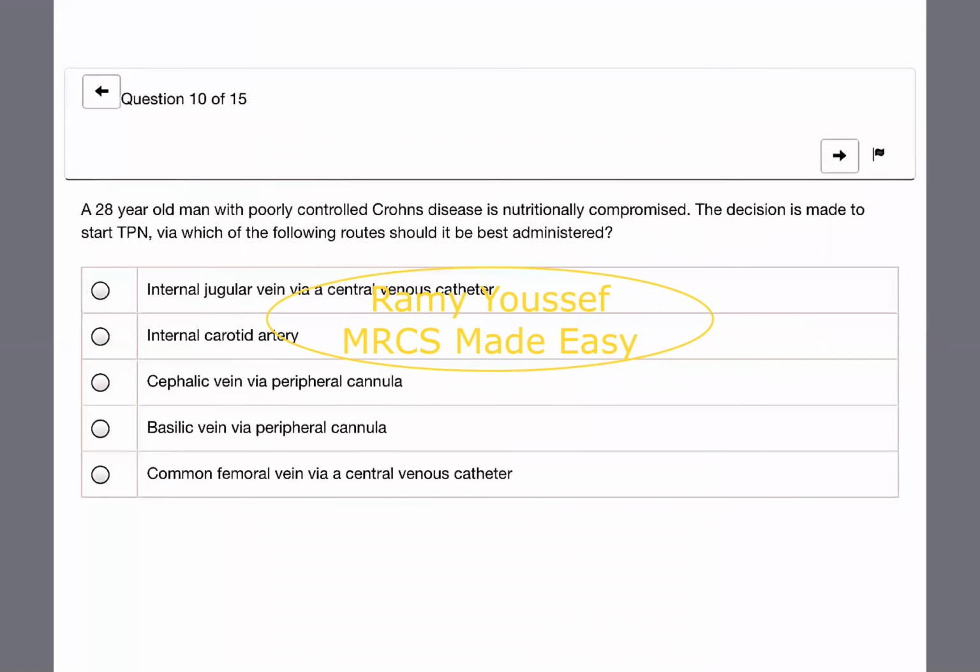Next question, Dr. Mahbub. A 28-year-old man with poorly controlled Crohn's disease is nutritionally compromised. The decision is made to start total parenteral nutrition. Via which of the following routes should it be best administered? Internal jugular vein via central venous catheter, internal carotid artery, cephalic vein via peripheral cannula, basilic vein via peripheral cannula, common femoral vein via central venous catheter. It is best to be given through a central line, so internal jugular vein via central venous catheter, A.